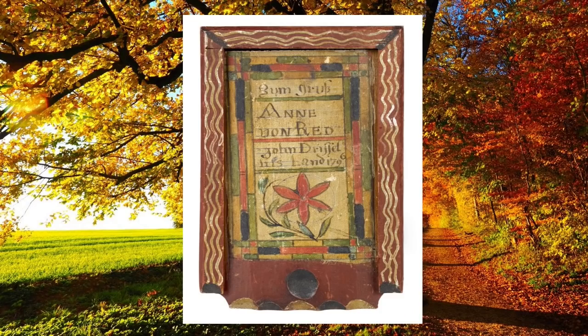The original owner, Anna Von Red, inscribed on the box, was found in the New Goshenhoppen Church Register's birth records. This is a small town, and it's not far from where I was raised, and I actually attended a few services at this church and their legendary folk festivals, which were awesome. I also saw in the provenance that it was purchased at Lower Milford Township, and it's funny because the Lower Milford Township Fire Hall, where they held auctions, is where I held my first auction, and I went to elementary school there.